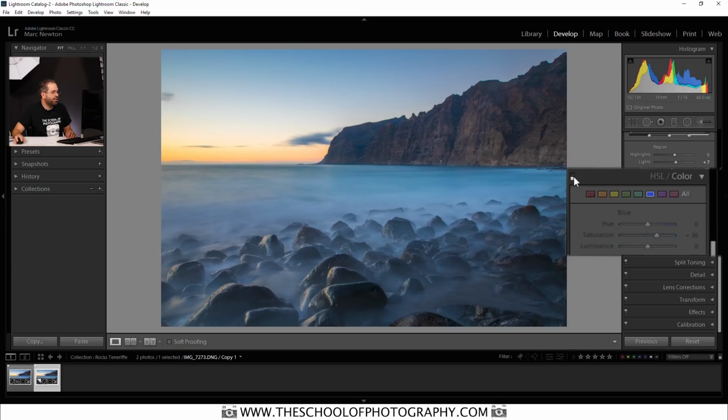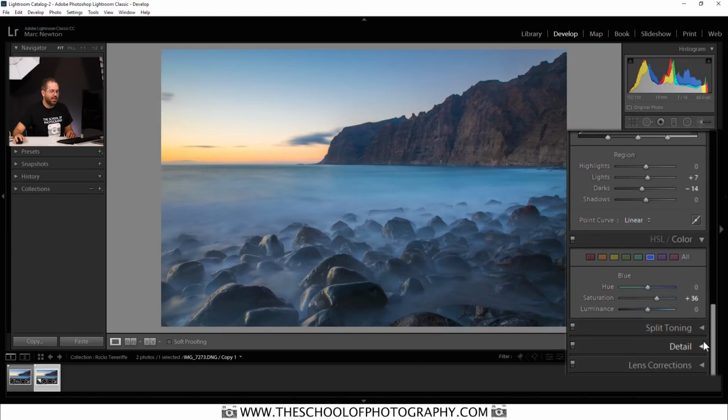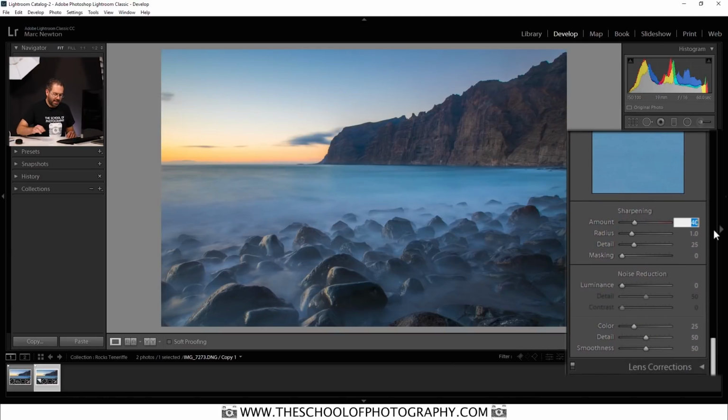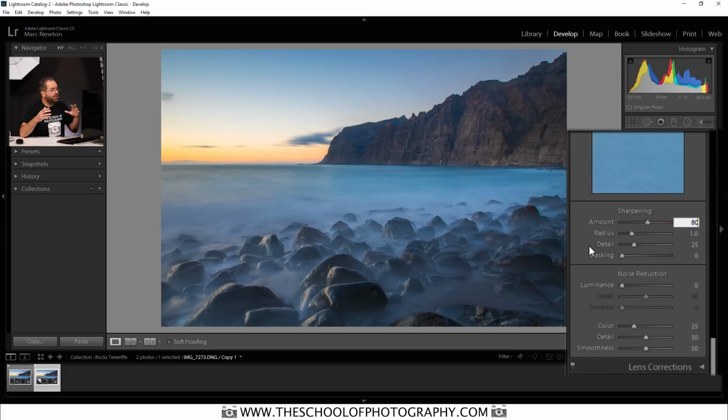Okay, again, let's toggle on and off. Yeah, that's great stuff. The next thing I want to do is sharpen the picture up a bit. So I'm going to come down to my detail panel here, and I'm just going to type in 80 into the amount of sharpening, like that. And I'm going to add some masking to this picture because it's a long exposure, as you can see.